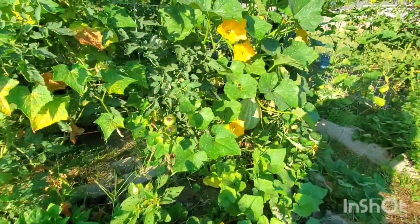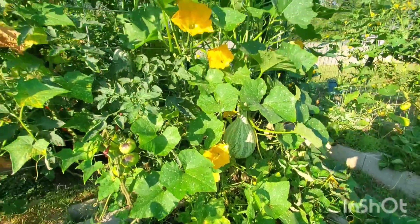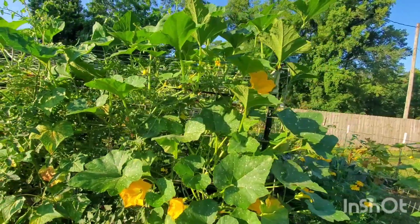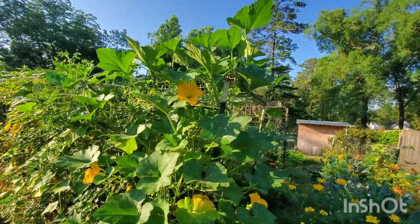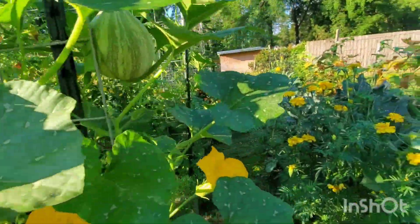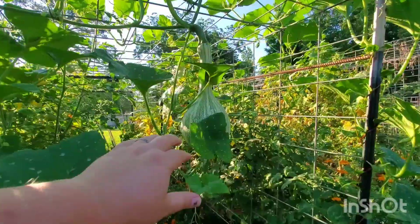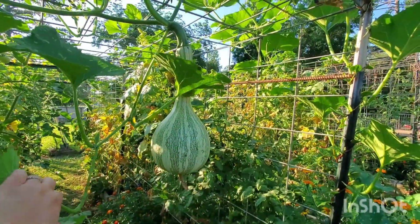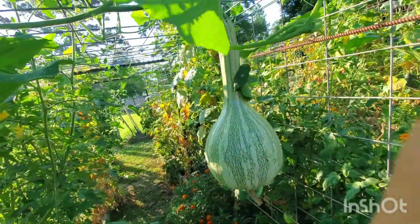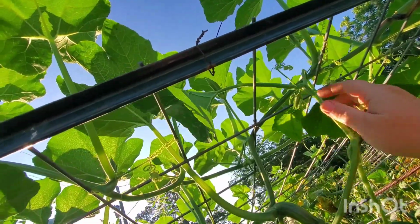Okay, and then look at these Kushal squashes. I mean, this thing has gone up and over the trellis. And let's go in there and see. I'm pretty excited. Got one growing down right in the middle. I need to put this back up there. We'll go a little vine.